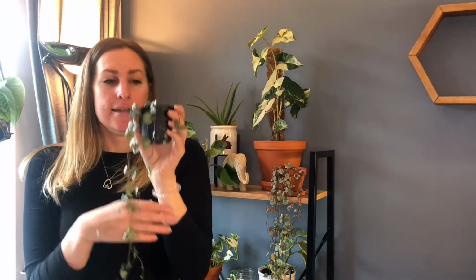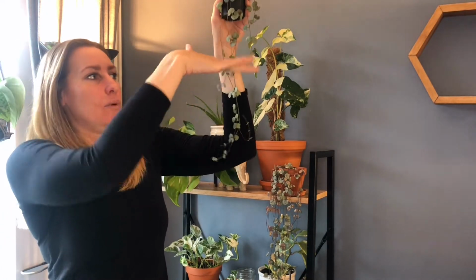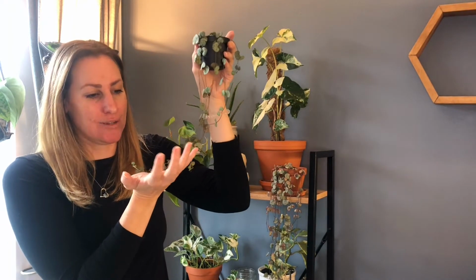This one here. Now, when I bought this one, I don't actually know if I have a before photo of what this looked like when I got it or not, but it was probably about here when I bought it, and it didn't cost me very much at all. It was a couple of pounds. And all of this at the bottom is completely new, and as you can see, it's absolutely thriving.